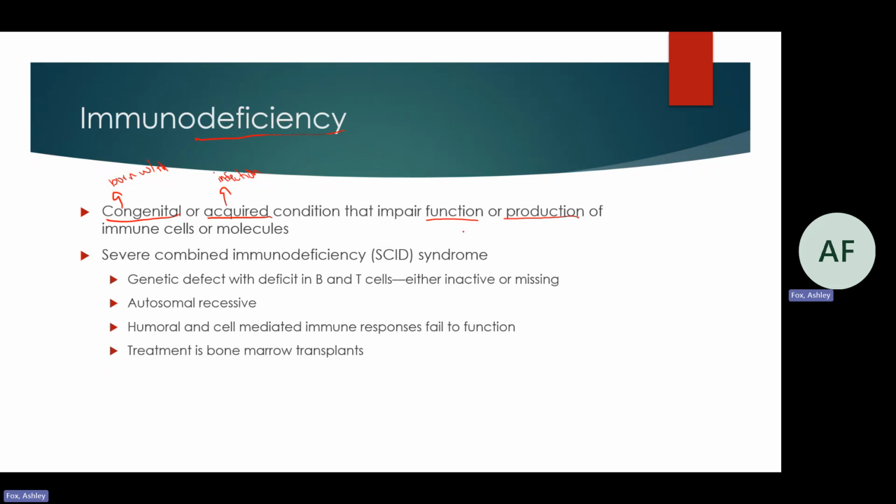One that is congenital, something you're born with, is severe combined immunodeficiency syndrome. It's a genetic condition. That's what makes it congenital, meaning you're born with it because it's based in your genes. There's a mutation, and there are issues with both B cells and T cells. Either your B cells and T cells are inactive, meaning they don't work, or you're missing these types of lymphocytes.